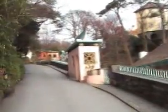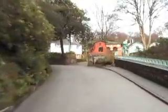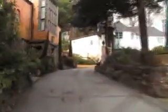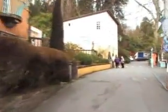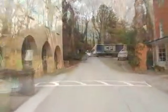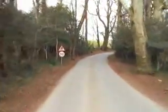The very small building on the right has been called the UK's smallest Chinese takeaway. You just get a glimpse of Hercules and the small bandstand as we go past the town hall, past some shops, and eventually out to the village.